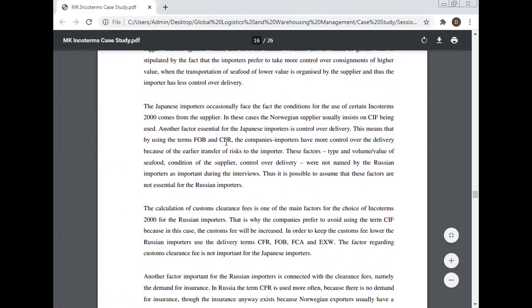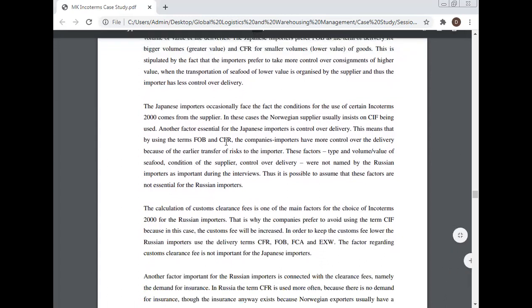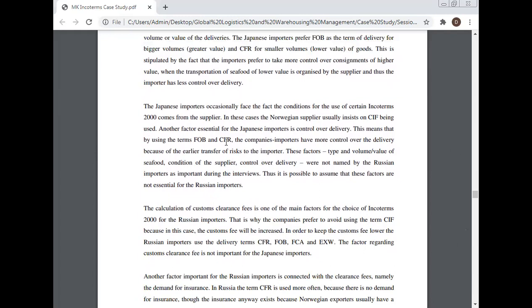The Japanese importers occasionally face the fact that the condition for the use of certain Incoterms 2000 comes from the supplier. In these cases, the Norwegian supplier usually insists on CIF being used. Another factor essential for the Japanese importer is the control over delivery. This means that by using the terms FOB and CFR, the importers have more control over the delivery because of the earlier transfer of the risk to the importer.